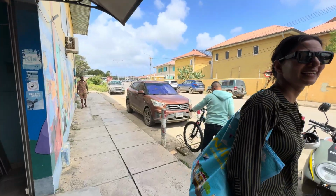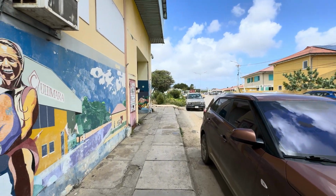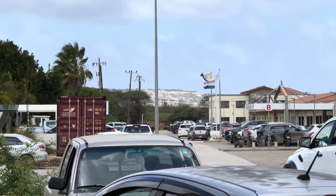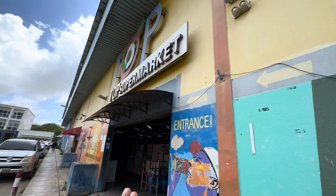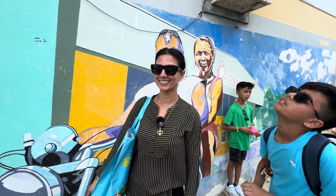You guys can see a little bit of the local homes and neighborhood stuff in the back. There is a pharmacy here. There's a hospital here. And you can kind of see a little bit of the back areas of Bonaire. But now that we have shown you guys Top Supermarket, we're gonna head back to that main street, go to those colorful homes, and continue that tour.